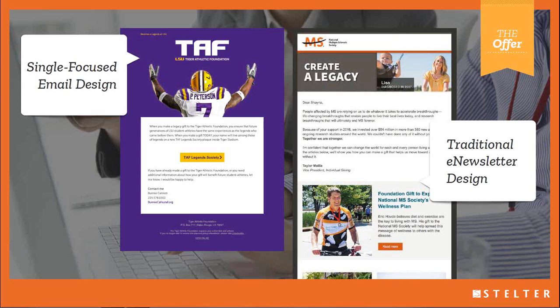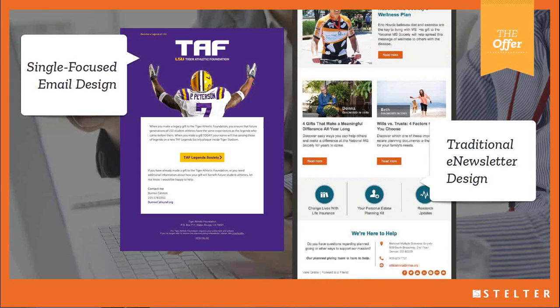On the right, this is more that educational style email. There's a longer introduction, and there are multiple links as they scroll down. Really, in this situation, the donor gets to pick their destination. They're in charge. That top feature is the piece they're most likely to click on, but here you've given them lots of opportunity to explore. So again, room for both.